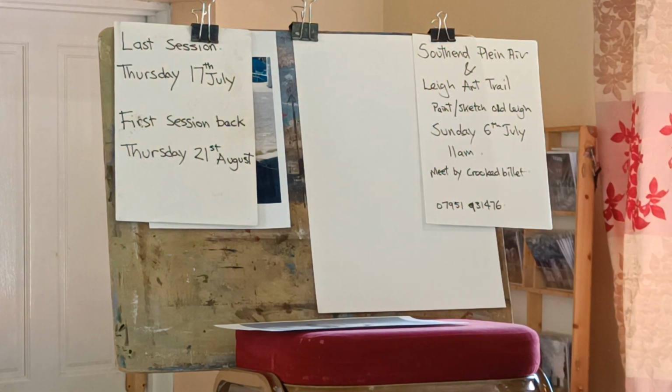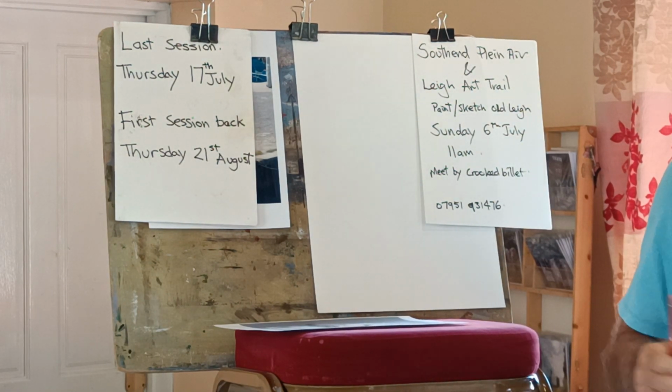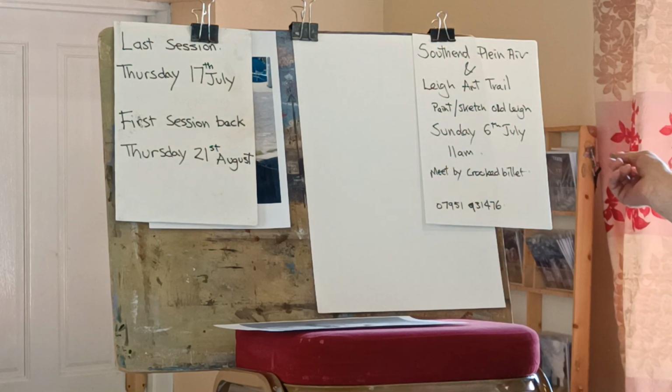I've also brought in greetings cards. I was printing them up for the art trail, so I thought I'd bring some in anyway. If anybody wants any greetings cards, I've got plenty of them there. Anything else? I think that's the main things to mention.